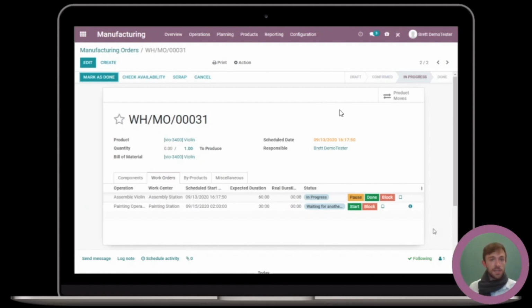As you can see, now on your work orders, we have these inline buttons that will allow you to start, pause, complete, or block the work order really easily, just inline. Start begins the timer and puts it in progress. Pause is if you've already started it, but you want to go on a break or on a lunch and you want to pause the timer. Done is when you're actually finished with the work order. And then block is if you need to freeze operations in the work center because of some sort of shutdown or issue.